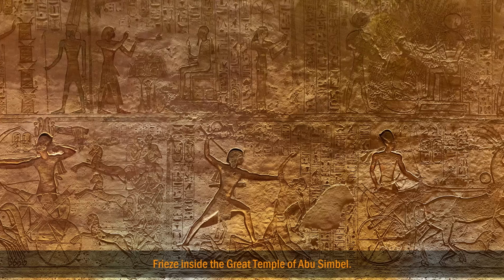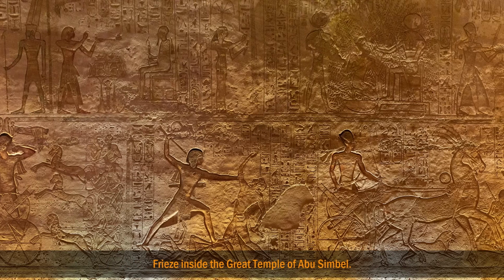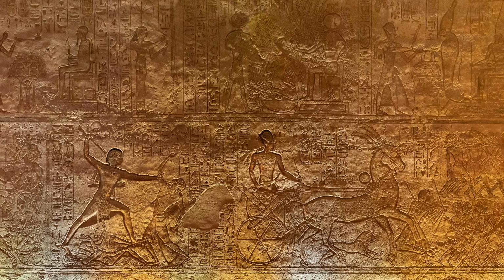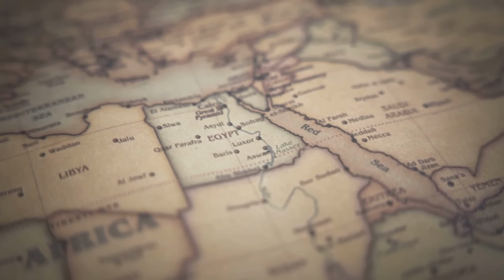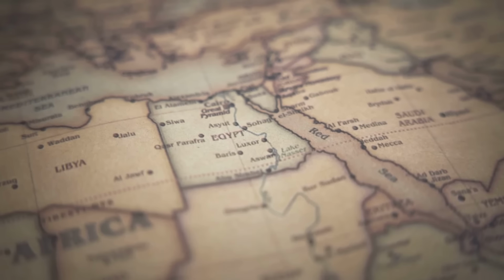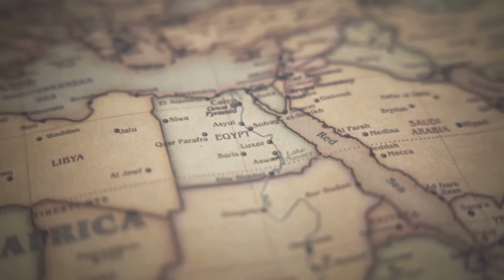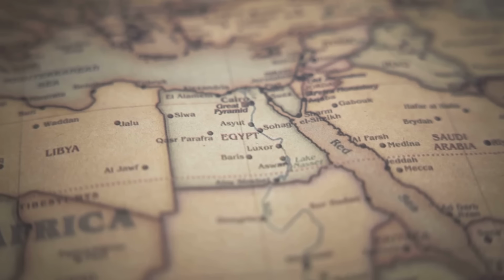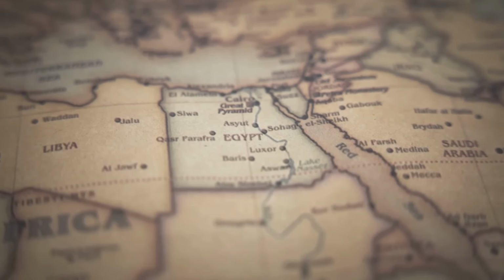Nestled on the border between Egypt and Nubia, it served as a sentinel, watching over the lands and resources that were vital to the kingdom's prosperity. It sits on the border between Egypt and Nubia, a region rich in gold and other resources. The Nile River, flowing serenely nearby, was a lifeline, providing water, transportation and sustenance to the people of this ancient land.